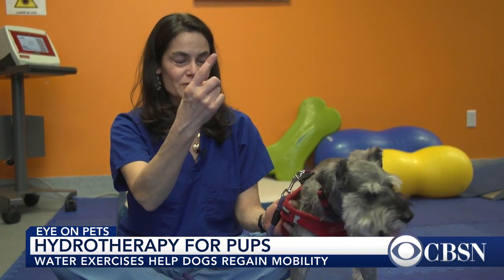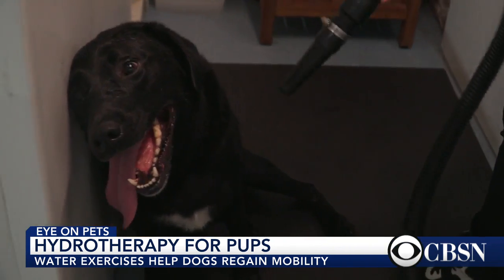The dogs love it. They come running in here. Some of them will come running up to the door and wait for us to open it and go running up to the water treadmill. So it's really very rewarding for them, for the owners, and very much so for us.